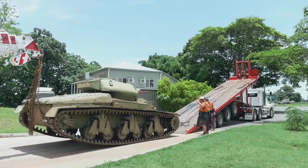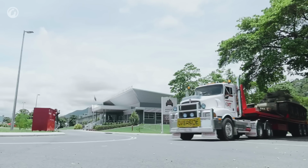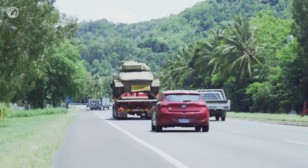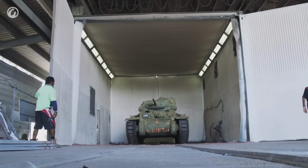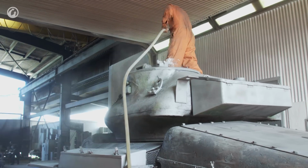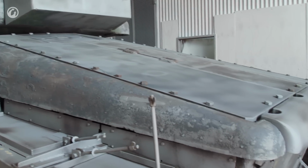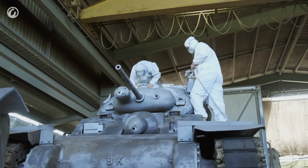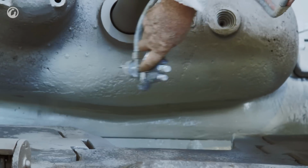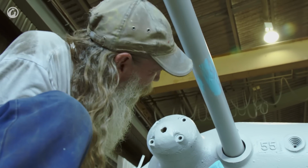For the next and final stage of this restoration, the tank must be safely transported to luxury yacht refinishers. Sandblasting is a lengthy process. All rust, dirt and dust is stripped away so as to expose the base metal. Primer is not only important as a foundation for the camouflage paint, but it also helps to prevent rust from taking hold in the future. This Sentinel's cannon was demilitarized by spiking with explosives before arriving in the museum, resulting in the barrel needing extra care and attention.